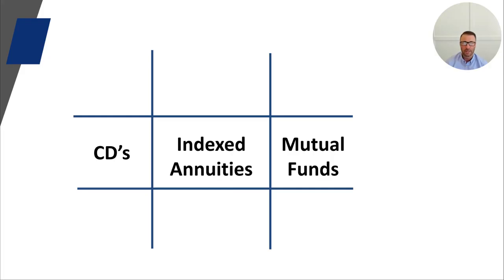Well, maybe they'll decide to put that money in a CD, so it's locked up for maybe 6, 12, or 18 months with a bank. They might get a little bit higher returns, maybe 4 or 5%, and they have the security of that money. And then you've got the other side of the spectrum, which is mutual funds. People put their money in the market for that potential 7, 8, 9% gain.